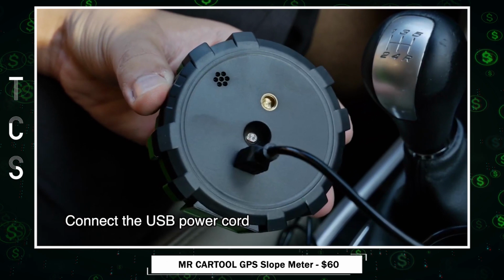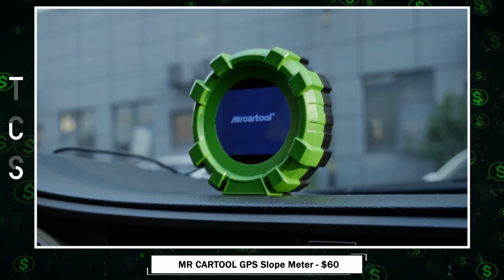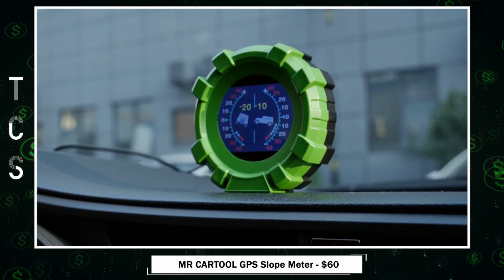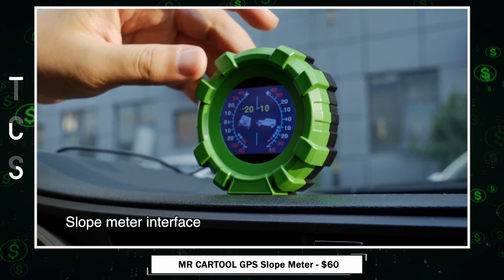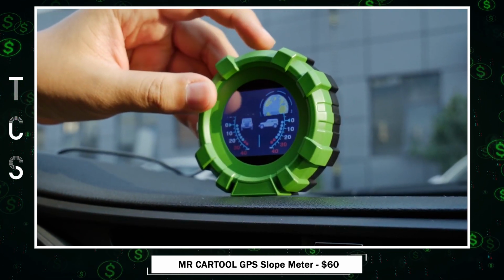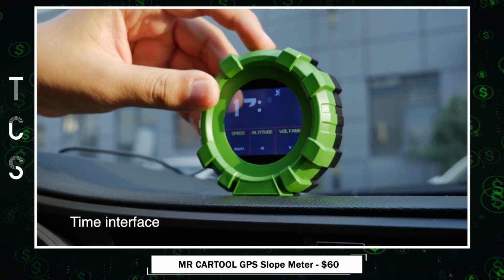CARTOOL M95 GPS inclinometer, a smart slope meter that provides real-time detection of your vehicle's horizontal tilt angle. Equipped with safety alert slope alarms, GPS Beidou dual channels, and 6 display interfaces, it offers comprehensive driving data. The wide application makes it suitable for various vehicles, providing safety alerts and accompaniment.